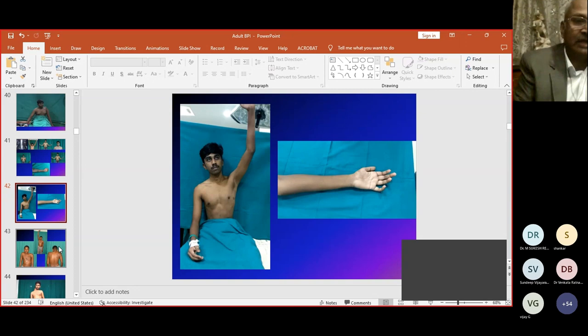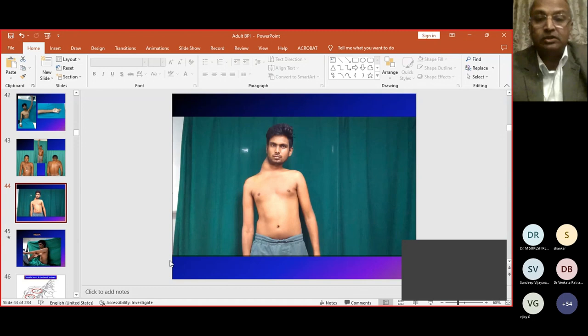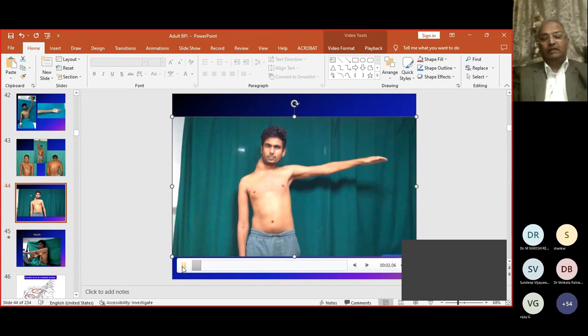But if you see a picture like this, you got to be even more worried. Here you can see a complete trapezius palsy, the winging of scapula, and complete atrophy of the shoulder, pectoral, everything, and spine turning to the other side. And this also, a huge pseudomeningocele in the neck. See, the neck itself is taken to the other side.